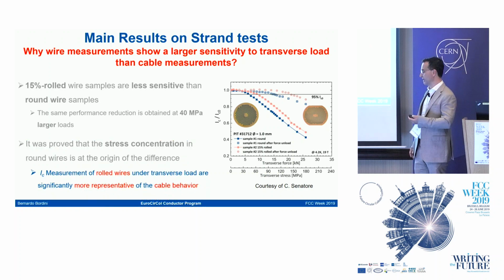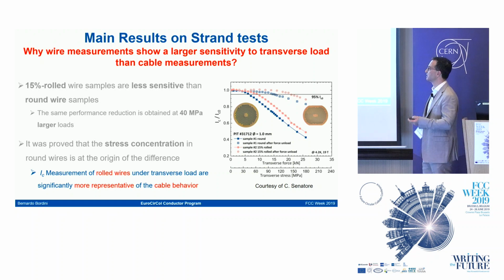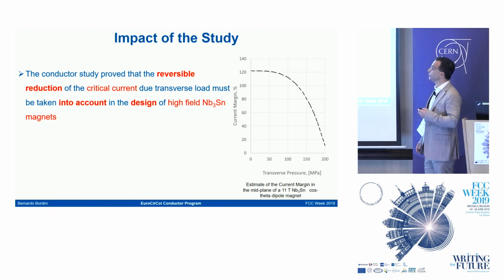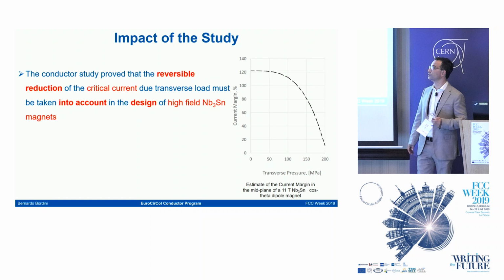So we can now conclude that the rolled sample is much more representative of the cable behavior, also in terms of sensitivity with respect to transfer pressure. But what was the impact of this study? Essentially, we demonstrated with this study that the reversible reduction of the critical current due to transfer load is important, and it has to be taken into account in the design of high-field niobium-tin magnets.